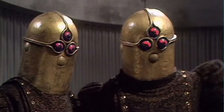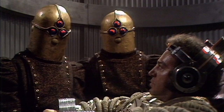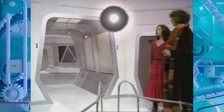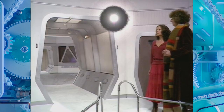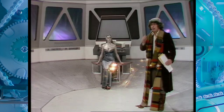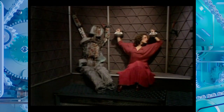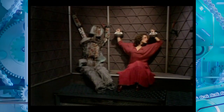As always, I am slightly confused. These next two, in Underworld, are the Seers, servants of the Oracle. Men or machine, I was never sure of this. And in The Stones of Blood, when Romana is chained to the wall and rescued by the Doctor, she appears to be chained to two deteriorated androids. Don't know for sure on either one.